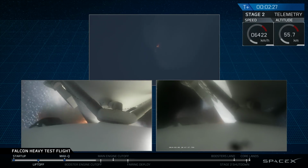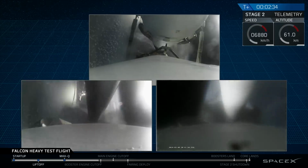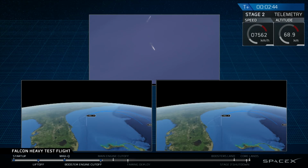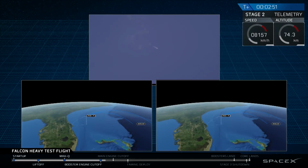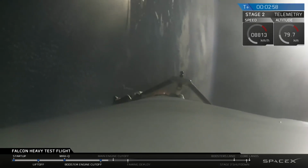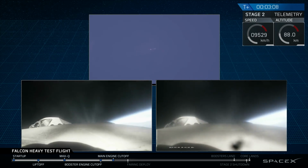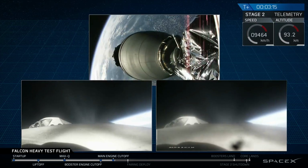Major event coming up with side booster shutdown and separation. Side booster shutdown. Center core throttling up. Stage 1 keeps going. Successful separation. We're coming up on MECO and shutdown. Separation confirmed.